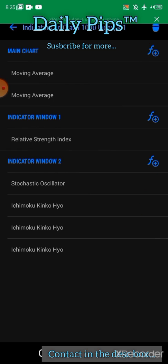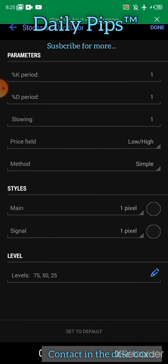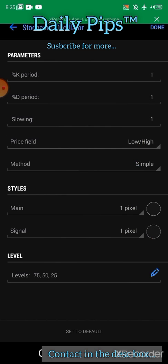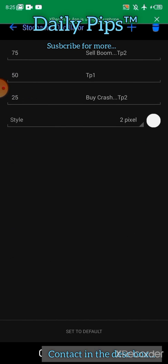When you add this, you make this 111. Then this, you color it whatever your background is. And the levels are 25, 50, and 75. You can add sell Boom for 75, buy Crash for 25. 50 is TP for both of them. Then if you have a large account, you can add TP2 at 75 and TP2 at 25. Then you know what TP2 is for.